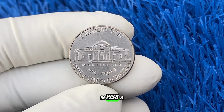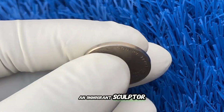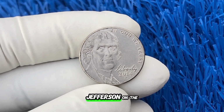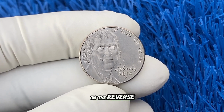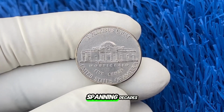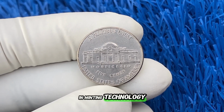In 1938, a competition was held, and Felix Schlag, an immigrant sculptor, submitted the winning design, featuring President Thomas Jefferson on the obverse and his famous home Monticello on the reverse. This marked the beginning of the Jefferson nickel era, spanning decades through wars, economic upheavals, and changes in minting technology.